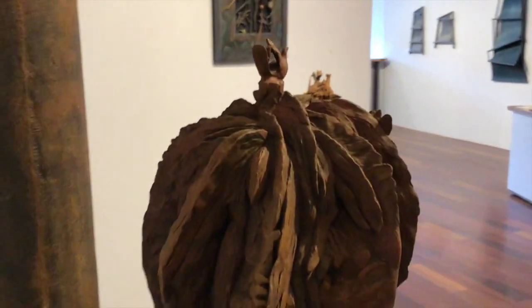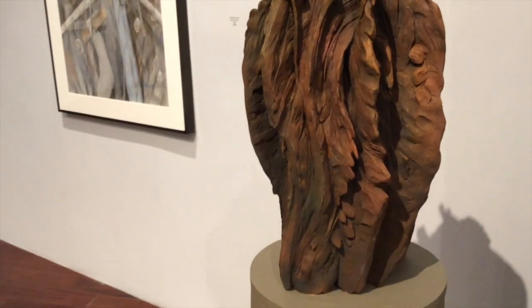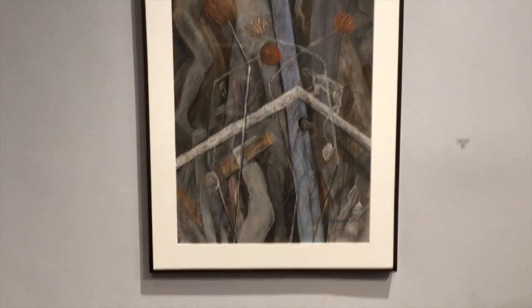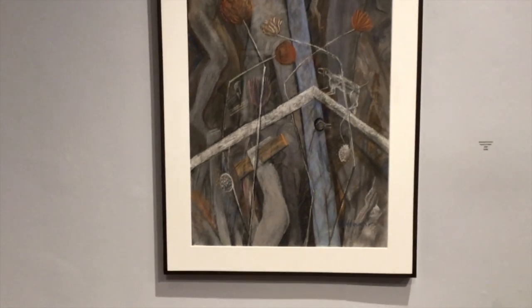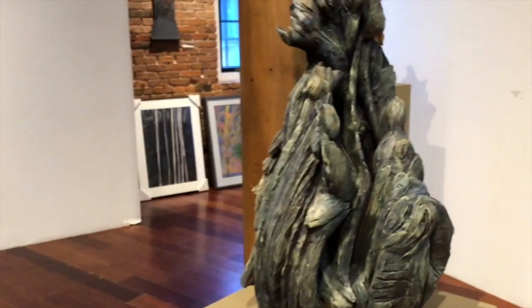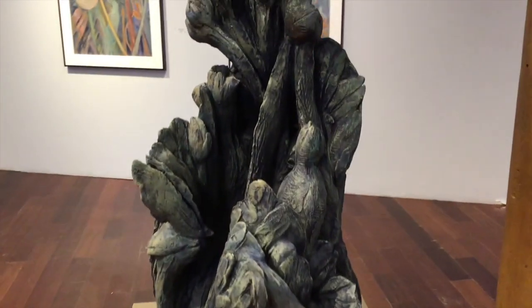This piece is called Nesting. It's really interesting. The iPad is not really picking up all the colors that are in it, so I'm sorry about that. I find that the sculptures are almost like the 3D forms of what are in these drawings. This is called Garden.